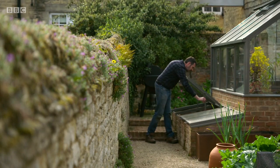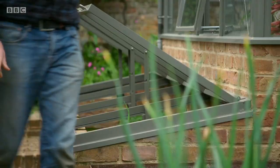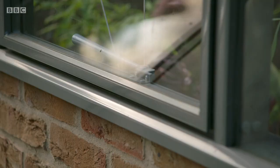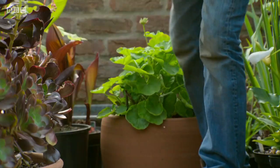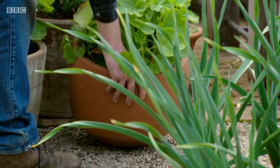We're now at the start of May, so it's a good time to think about hardening off your more tender plants. Make sure the cold frames and the greenhouse are open during the day and there's a good air circulation. Bring the plants out into the open for a good 7 to 10 days in the daytime before you leave them out overnight.